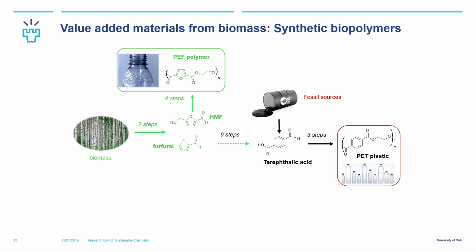Also, I forgot to mention that there are ongoing studies in the universities and industry to make terephthalic acid from biomass sources, but it's a very challenging task, and for example, some of those routes go from the furfural to terephthalic acid, and from furfural to terephthalic acid it takes 9 steps. So it's a very time-taking and expensive process.